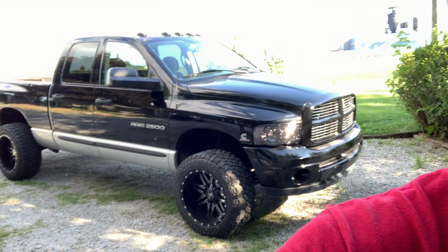We finally did it. All the lighting is done on the truck. Looks perfect. I was telling my wife, she came out here and looked at it and she's like, yeah, it looks good. I said, you know what, to top this off, 5% tint, or at least a tint match from the back glass factory tint all the way around. I think it would look freaking perfect. What do you guys say? Let me know down in the comment section below.